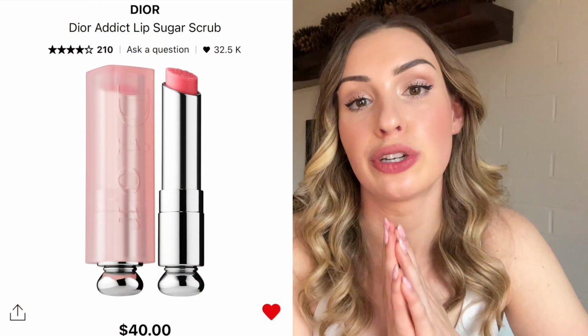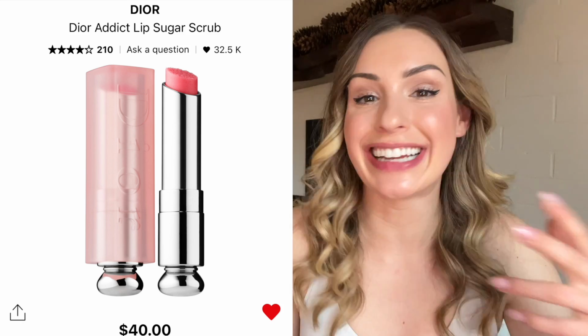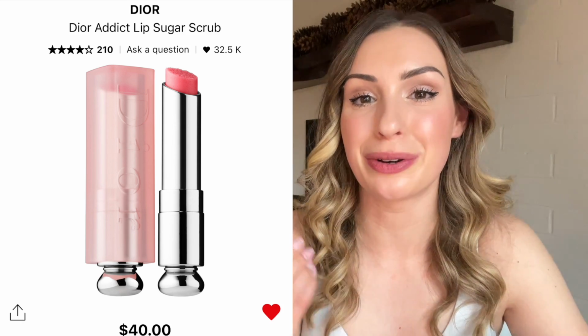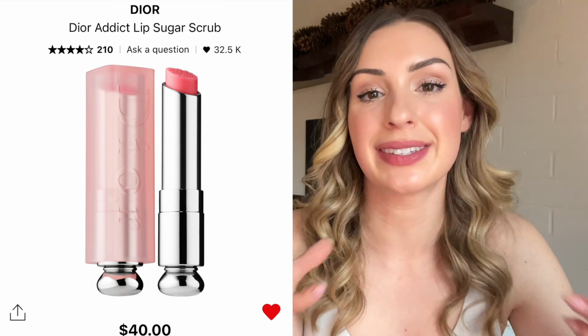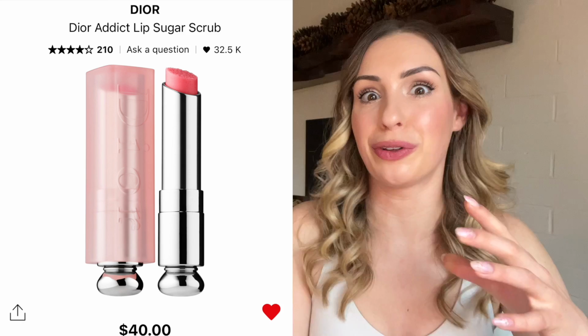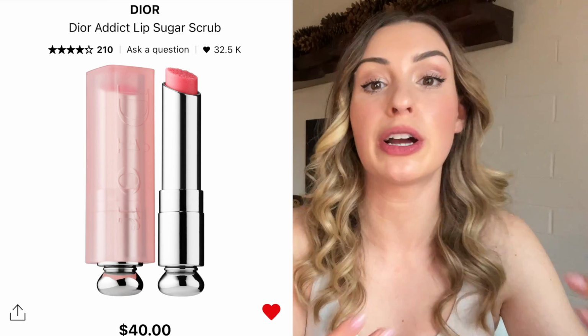I also have a quick lip balm recommendation for you all. This is what is on my lips today, and it is the Dior Addict Lip Sugar Scrub. If you're gonna spend money on a fancy lip balm, you gotta take a look at this one. Not only is it a sugar scrub, but it's also a nourishing balm, and it brings out the natural rosiness that you have in your lips. If you are just on the go and you just need something real quick, which is what I do sometimes when I'm in a rush, this is what I grab.